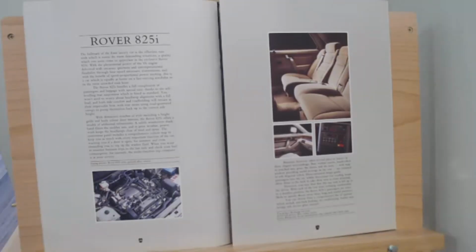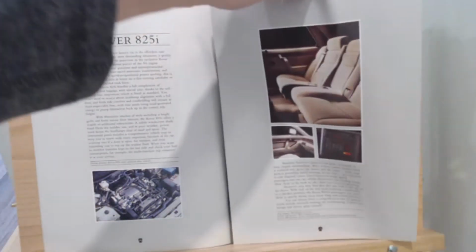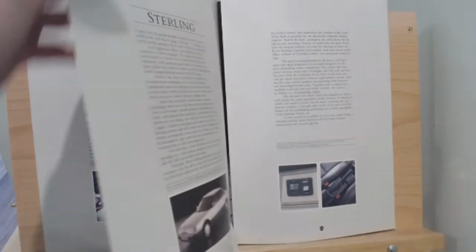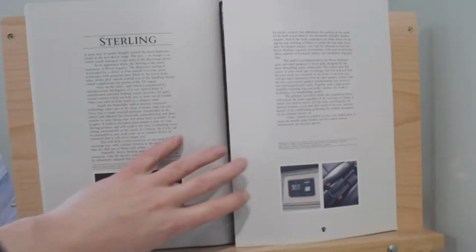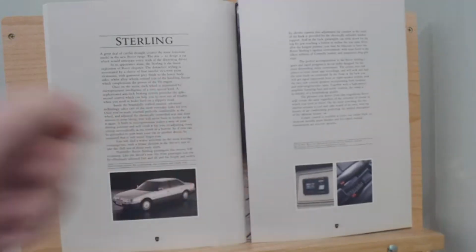And then we move up to the top of the range. It's kind of like the car you aspired to have if you had a Rover 800 series, kind of like equivalent to Ford having their Ghia. Rover had the Sterling. So this is the ultimate top of the range model. So let's have a look at some of these tech specs before we do a similar thing and have a proper look at the car.